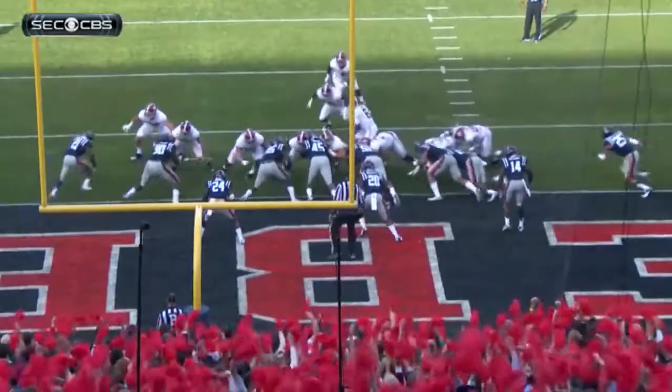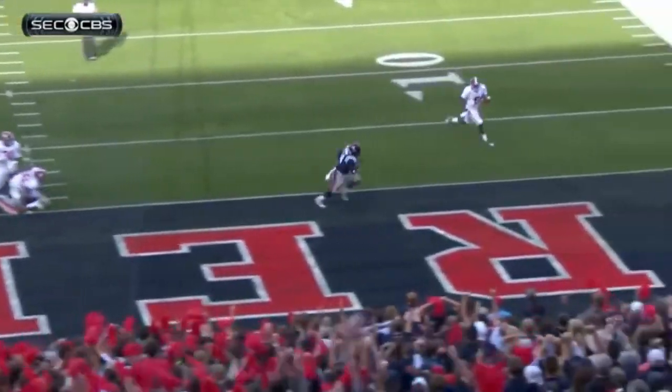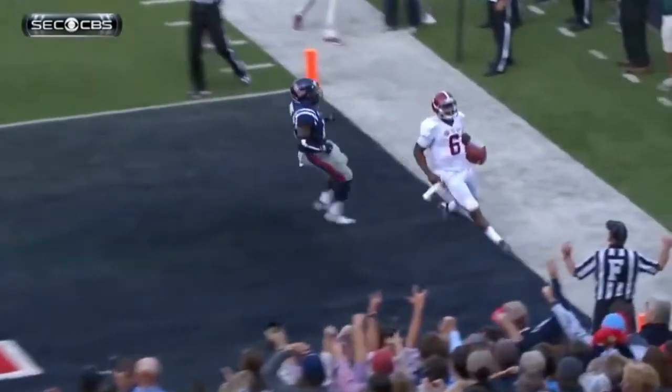But instead, Blake just keeps it. He's probably the only guy on the team that knew he was keeping the ball. And obviously, nobody on the defense recognized it either and just walks in for the touchdown.